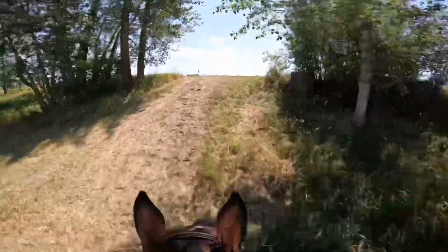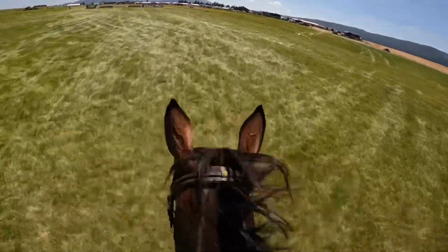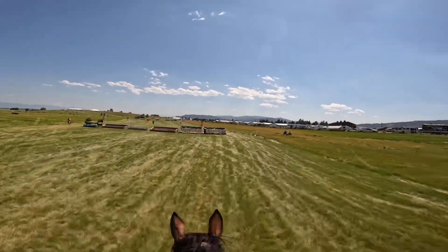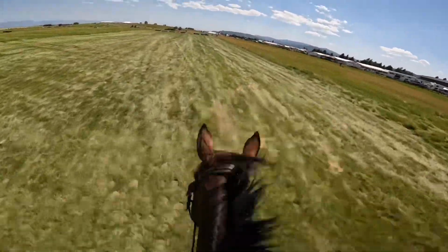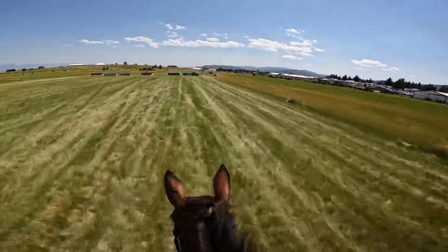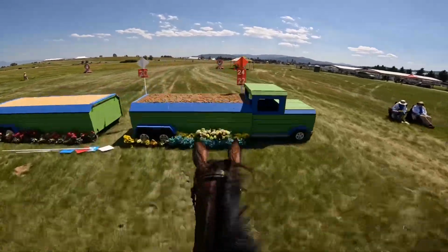Again, I didn't even look at the clock the whole time. I was just so pleased with her at this point, but still just trying to breathe and survive. We just had two to go, so I really focused on keeping a consistent rhythm coming up to these last two. They were quite big tables, and I just wanted really good shots over them. Got a fantastic one over that. Just keeping that rhythm, keeping that time to make sure we're not rushing to the end, and get a nice shot over this last one and make it through the finish flags.